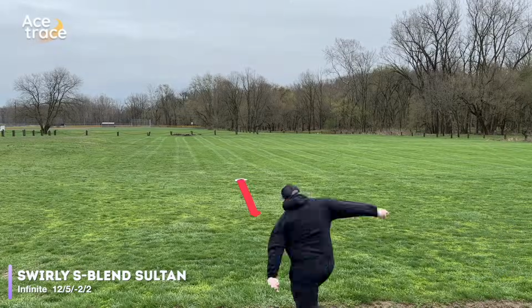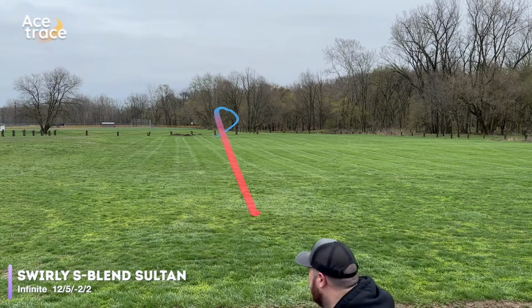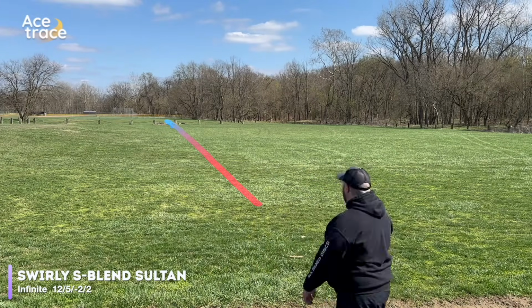And off the tee, the Sultan was what I would call subtle. On one shot, I got a very subtle turn and fade, while on another I got a smooth, subtle turn, even though I threw it a little too low. The Sultan is by no means the straightest disc that we threw, but I do think it has a chance to make it into the top 5.